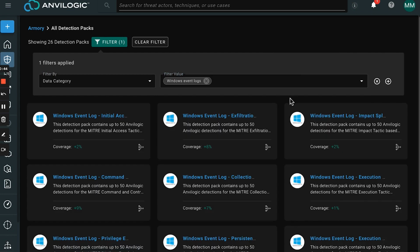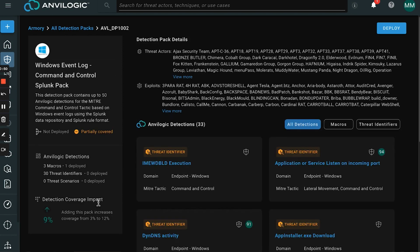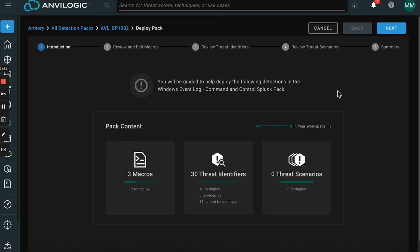Data is always key for detection engineering. That's the primary starting point. Now I'm looking at detection packs. We automate bulk deployment of use cases. In this use case, I have 33 detections.